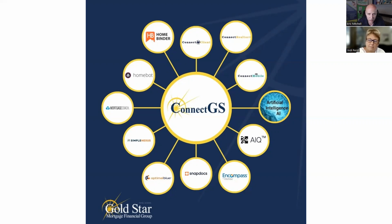Optimal Blue moving over, so that's our pricing engine, which is integrated through Encompass, through Simple Nexus, through Mortgage Coach, through everything else, right? It's integrated through all of it. So it plugs into the mobile app. When you look at Connect Client, Connect Realtor, Connect Mobile, it's integrated so that the pricing is moving and flowing through all of it, so that there's a transparency when we're creating a mortgage coach for our clients, when the loan officer is trying to lock a rate and they're on their phone.